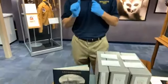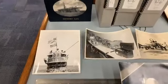Donald Stulkin donated his papers in 2007, and we have a variety of things here. Now, Dr. Donald Stulkin went on to become the head of the recovery branch for NASA.